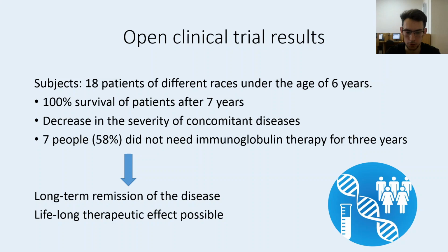As a result of a 3-year open clinical trial, a total of 18 patients of different races under the age of 6 years underwent this treatment. The therapy resulted in 100% survival of patients after 7 years, a decrease in the severity of concomitant infectious diseases. 7 people didn't need immunoglobulin therapy for 3 years.